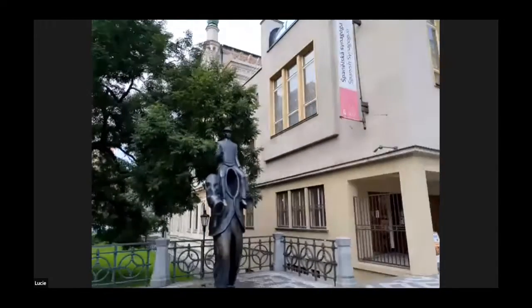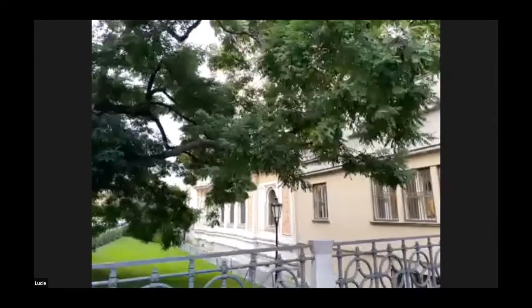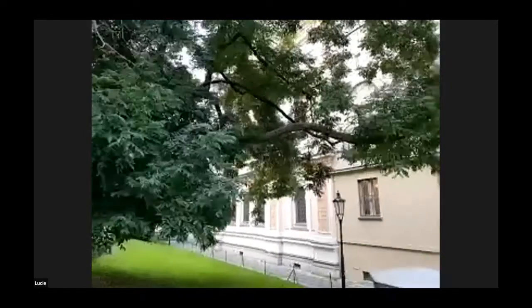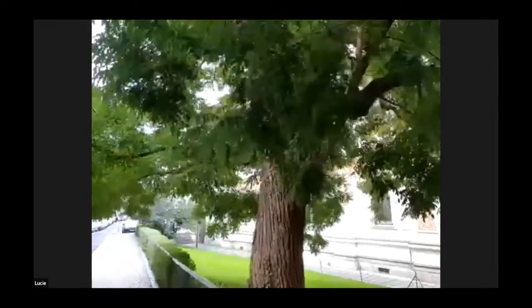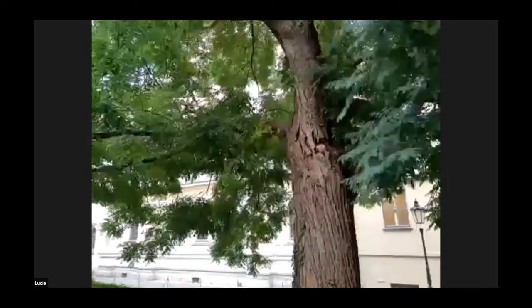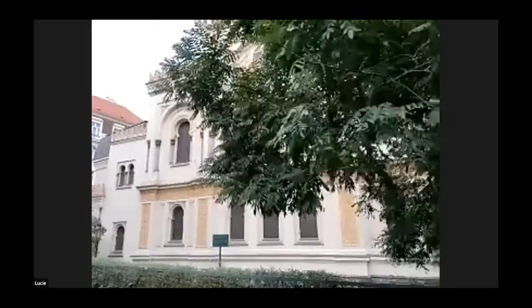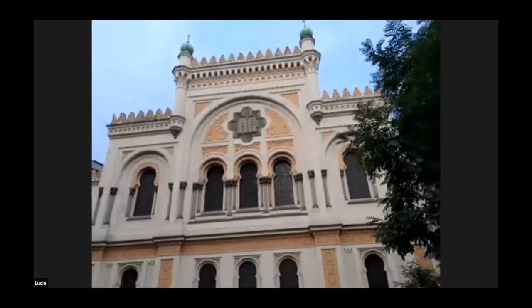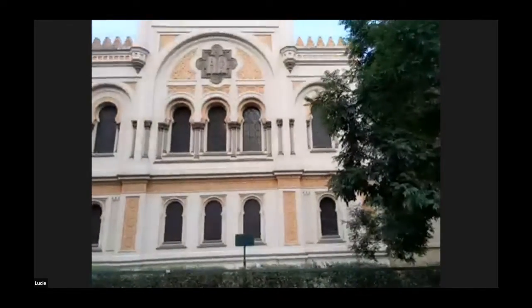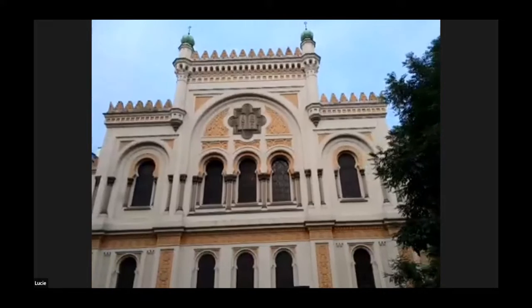the Spanish synagogue. This is the statue of Franz Kafka, we will see it properly in a moment. I would like to show you first the front of the Spanish synagogue. The example of this temple was a temple in Alhambra. Let me show you the main facade of the Spanish one. The organist in this temple was František Škroup, who composed the Czech national anthem.